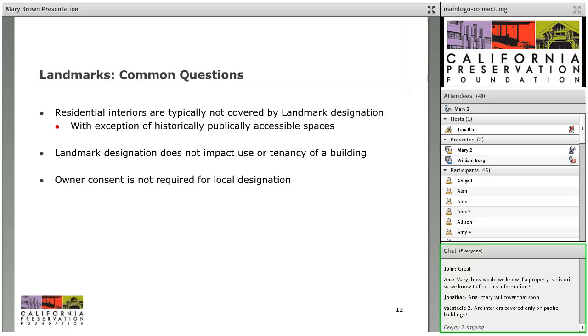Also, owner consent is not required for local designation. There often is owner consent, but the Board of Supervisors and the mayor can vote and adopt an Article 10 landmark building without owner's consent.